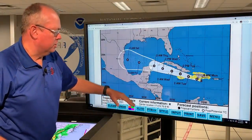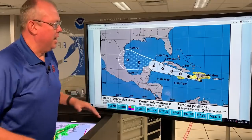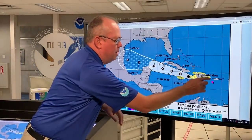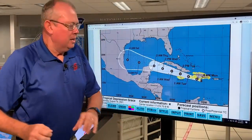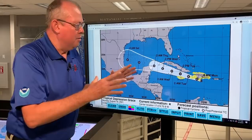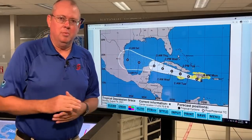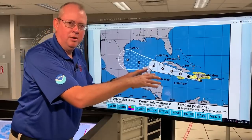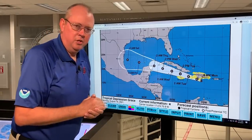This is Tropical Depression Grace, the latest information that we have. There's so much rainfall associated with Grace. In the Dominican Republic, Haiti, some of these areas, 5, 10, maybe some isolated areas even 15 inches of rainfall, isolated higher amounts. Just dangerous associated with the terrain, mudslides. So if you're watching from some of these areas, really listen to those local officials as well.